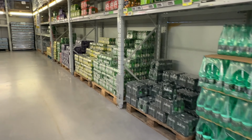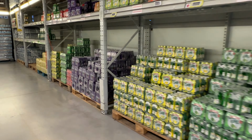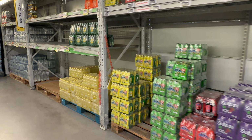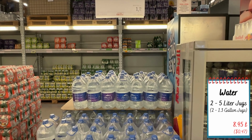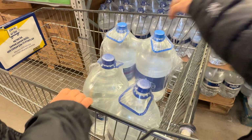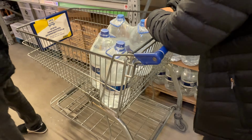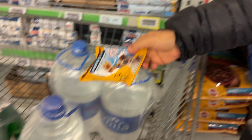I was quite impressed with Metro's beverage options as well. My husband is a water aficionado, so we got a few jugs to try out a variety of brands. Most people in Turkey won't drink tap water, and even though it's perfectly safe to drink, Turks will look at you like you've grown an extra set of eyes if you dare to fill your own glass at the kitchen sink. So most people buy their drinking water or have it filtered at home instead. Don't worry, we didn't forget about Fig and made sure to get a pack of dental sticks.